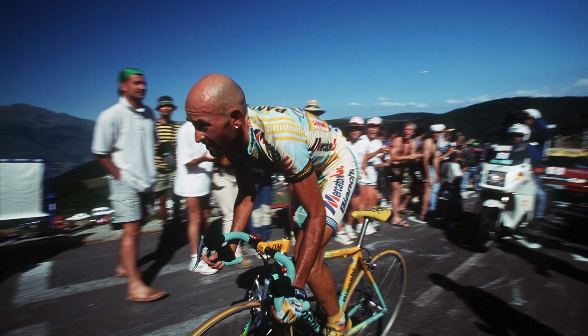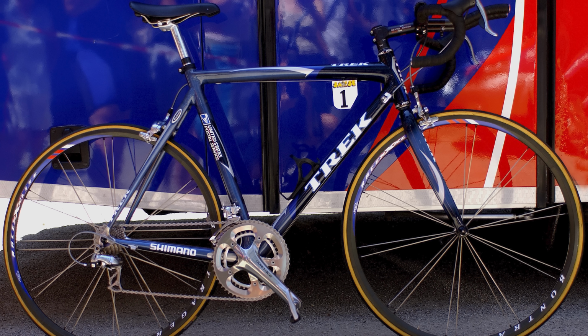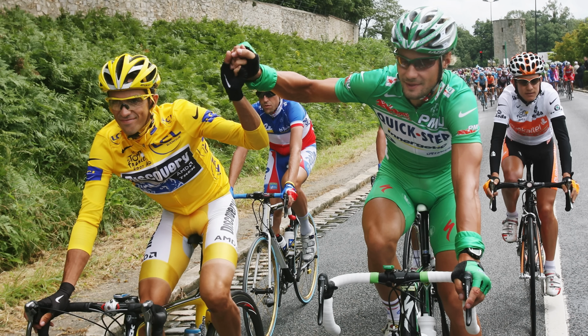Steel reigned supreme for years, but the 80s and 90s saw new materials such as aluminium, titanium, and carbon fibre come to the fore. These materials could provide the same or greater stiffness levels at much lower weights, and as cycling had developed into a sport where maximising power to weight resulted in race wins, carbon quickly became the frame material of choice.